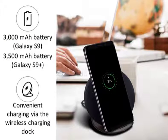When it comes to battery life on the device, it's usually the big question. So we have put a lot of enhancement into the processing of the device, running the 10 nanometer application processor. So we are running on the S9 a 3000 milliamp battery, and on the S9 Plus a 3500 milliamp battery. So it will give you great battery life through the day.